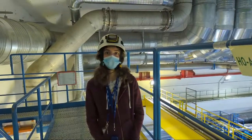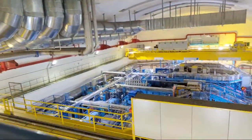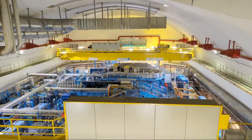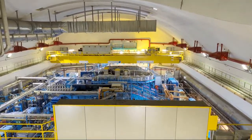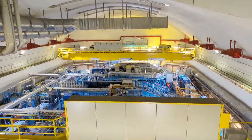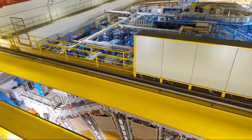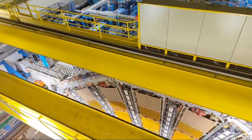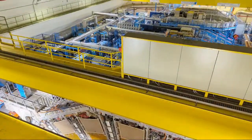So should we take a walk now? Sure. We can head down. So maybe just to give one last look above here. So just to let you know that this is the last virtual tour we have here in the cavern. Can we get a closer look at the detector? Yeah, of course we can. So we're going to go down now. Unfortunately, we have a crane here because this is the last day that we can be in the cavern, so everything's getting closed up, ready for restarting.